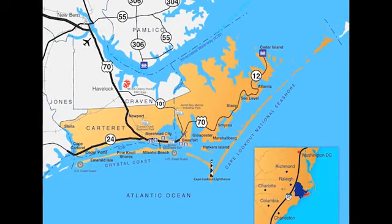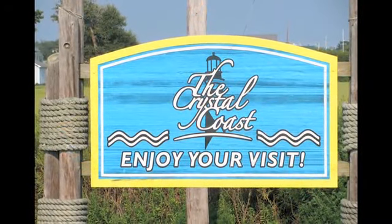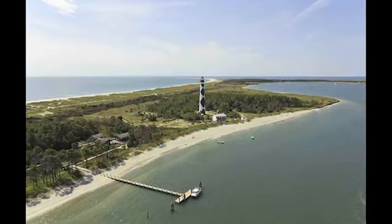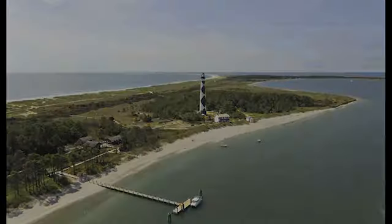Cape Lookout is technically part of the southernmost Outer Banks along the Atlantic seaboard, but you will often hear these Outer Banks and Bogue Banks referred to as the Crystal Coast. It is a very popular vacation area, and over 500,000 people visit Cape Lookout every year.